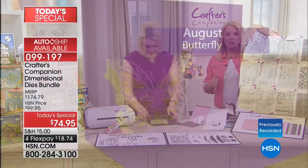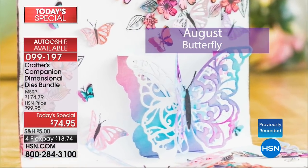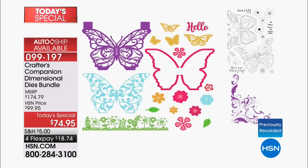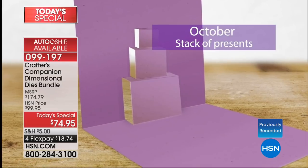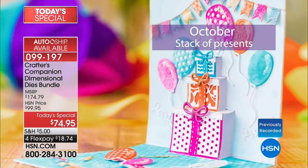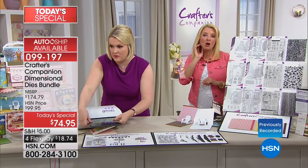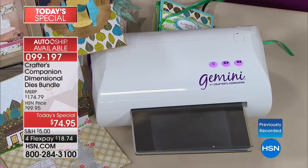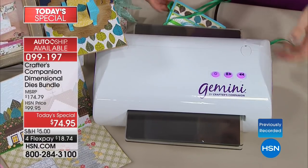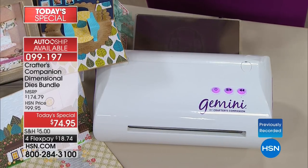So remember, it's basically one of these rows at half off. Now, here's August, which is so pretty. It's the butterfly collection. And just how gorgeous is that? Again, a complete roll that normally would be about $49. We're half off today only, by the way. There's October. October is called a stack of presents. It's so much fun. You're going to love that. Now, December is wonderful. That one is going to be called the Perfect Holiday Collection. And then finally, the March one is all about spring.